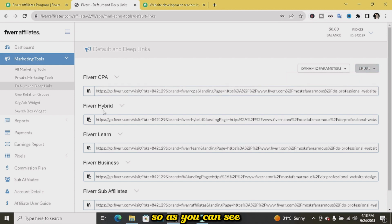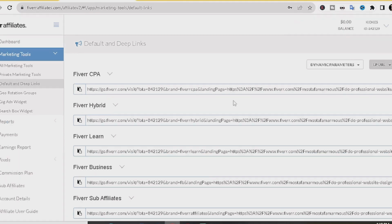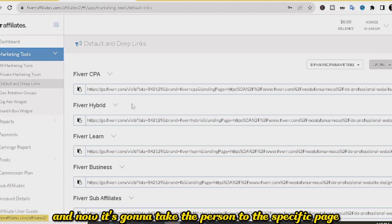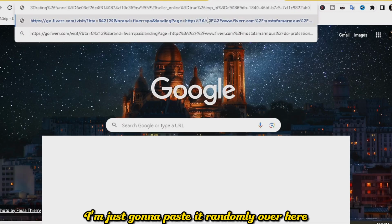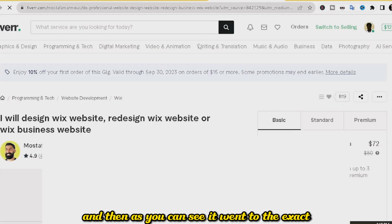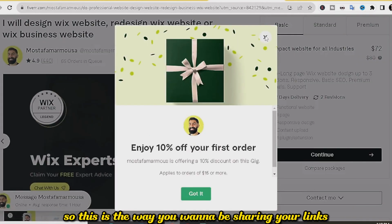So as you can see, automatically it generated. Okay, so now I can copy this particular one and share it out, and now it's going to take the person to the specific page. Okay, just for a test so you guys can see, I'm just going to paste it randomly over here, and then as you can see, it went to the exact page of that person. So this is the way you want to be sharing your links. You don't just want to share the general, okay?